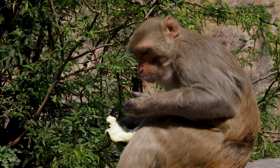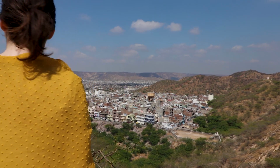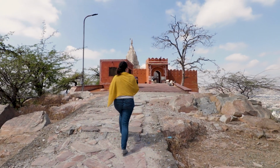First scratch your butt and then eat your meal. Mmm, nice. It's quite a little climb up the mountain. Meet quite a lot of monkeys along the way. But now, I think we've made it to the monkey temple. Got a crazy view here of Jaipur, of the downtown area of the city. And now we're gonna check out the temple and hopefully some monkeys.